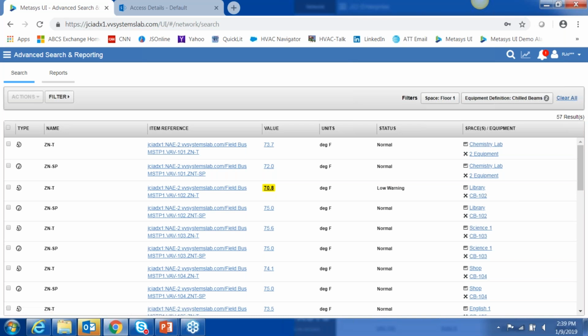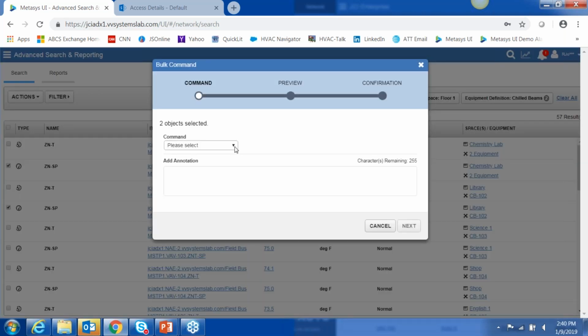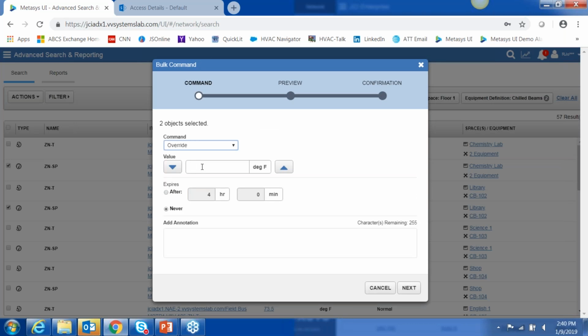So let's select the zone temperature set points using my selector over here. Let's just select a couple of them and go up to my actions bar and click on bulk command. This allows me to quickly override the set points for both of those set points. And I could be doing hundreds of set points at this point. That's why we call it the bulk command feature. And let's make that 74.